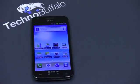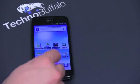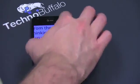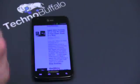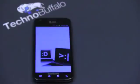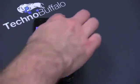The screen here is Super AMOLED Plus, and it's a tremendous display. We've seen it many times. Text, for example, you can see right here, it looks absolutely beautiful. It's crisp, it's clear. Images also look tremendous. If you zoom in on an image, or then that picture you took with the 8-megapixel camera, things always look great.